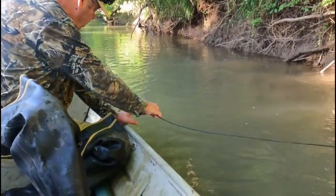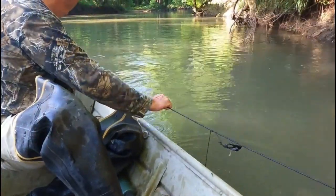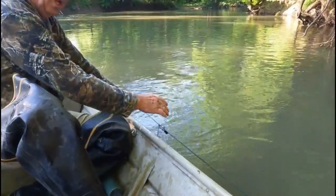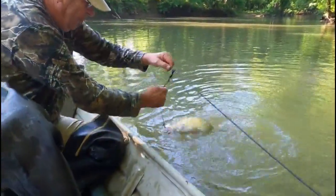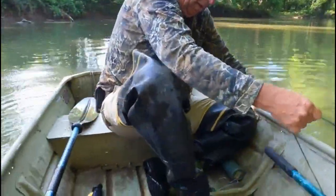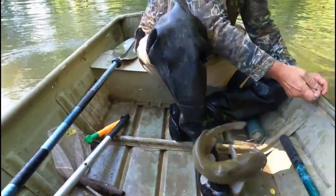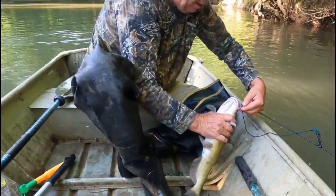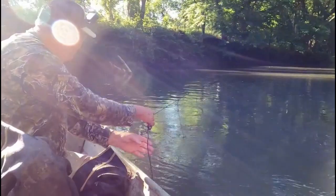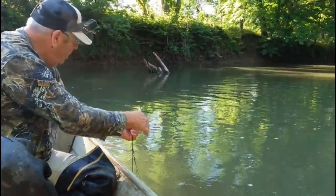Here we go. There's a fish right here. I think he's very big. A lot of slack in this line. Sometimes it's a sign you caught a big catfish. Catfish will put a lot of slack in the trot line. Big catfish. It's just a good channel cat right here. I have a lot of good bait on this line. Another one out there.